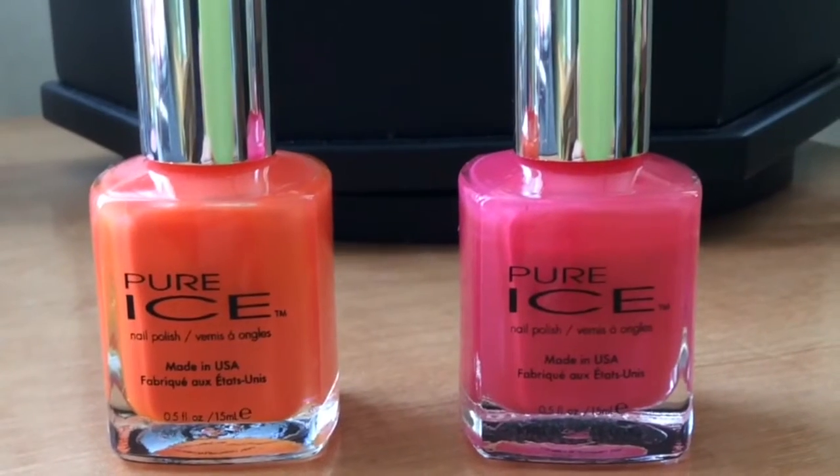And the wear on these is fantastic. I found that they last longer than my Essie polishes, and they have good coverage even just with one coat. So very impressed. They're made in the States. This one is called Can't Stop, the orange one, and I also have been wearing this one a lot as well. Can't see that I've already made a good dent in it.